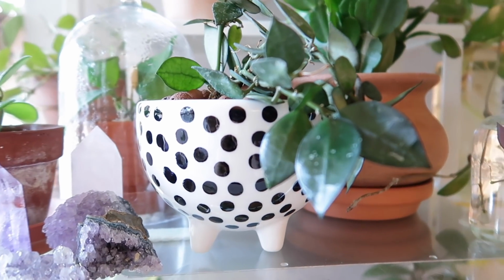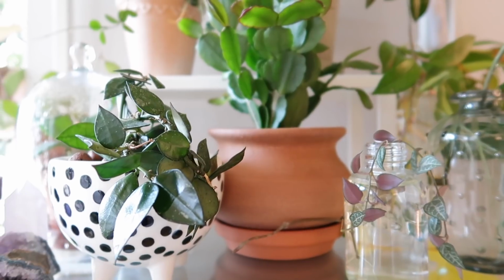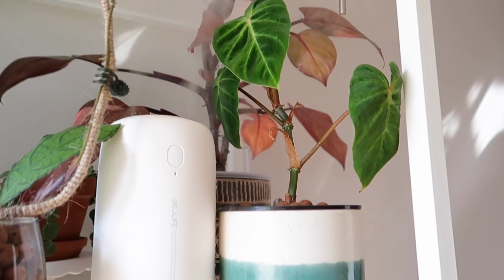This dotted footed planter is from Urban Outfitters. I personally love footed planters, so whenever I see one, I tend to just grab it. This turquoise striped planter is pretty popular online. I see it in pictures a lot.